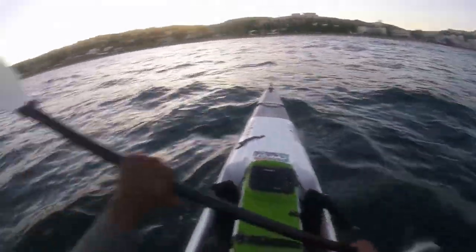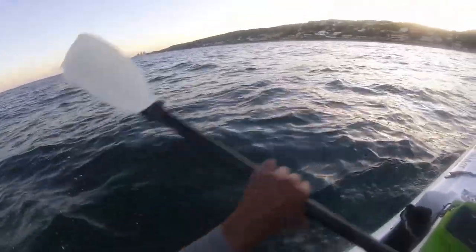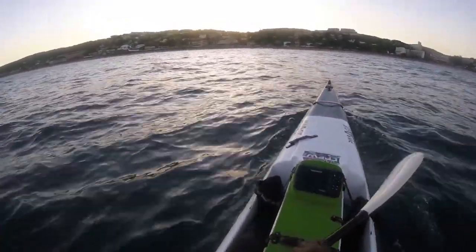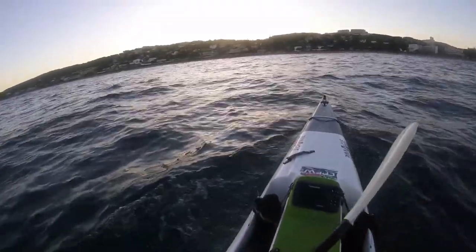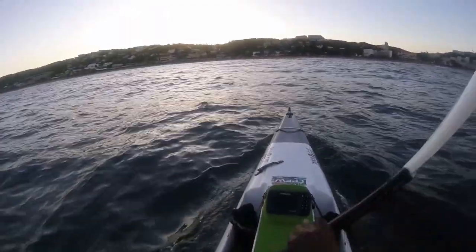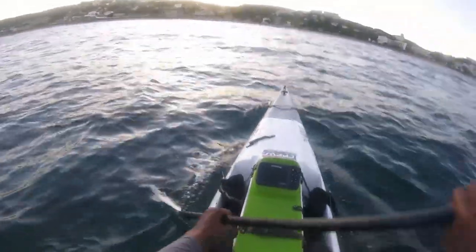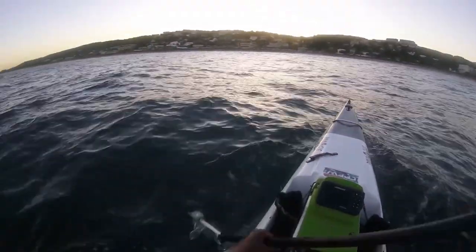What a long day on the water. One little rockcod, one couta, and got my butt handed to me by, but I'm 90% sure it's a GT. But anyway, let's beach now. Could have stuck it out a bit longer, I'm tired. Let's call it a day.